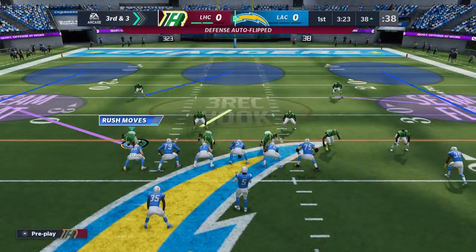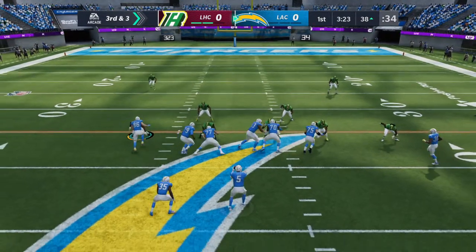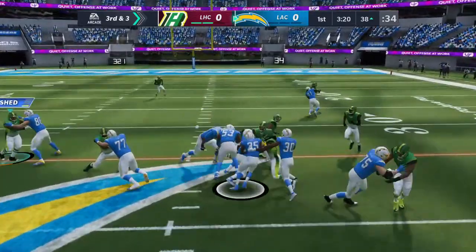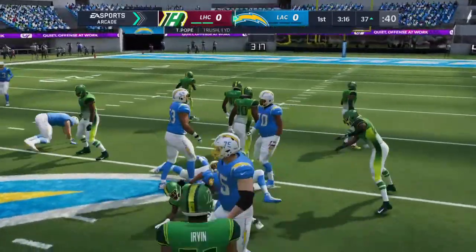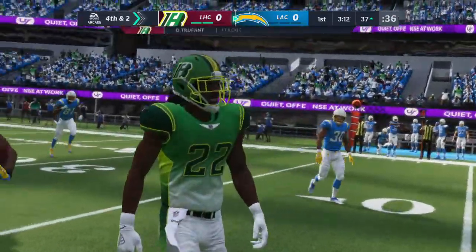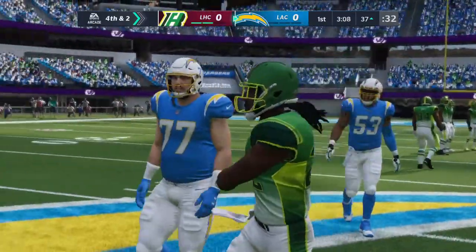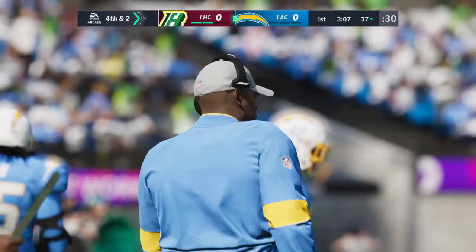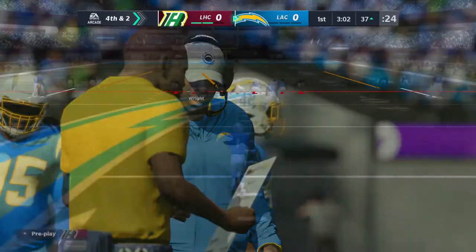So the incomplete pass on the last play, and that leads us to a 3rd and 3. It's Troy Pope, the former Jacksonville State Gamecock. And this effort won't be enough as they rally up to stop him a couple of yards short. Only a yard on the pickup there, and it's going to leave him with a 4th down. Now that was a big-time play by the defense. They as well knew where the 1st down line was, and they didn't let them get anywhere near it.